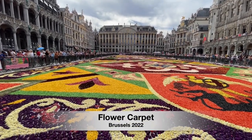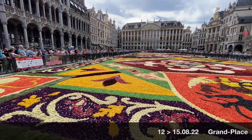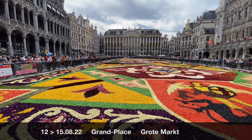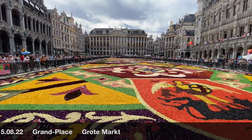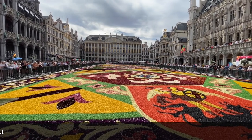Every other summer, on the weekend of August the 15th, the flower carpet offers a chance to stroll across the Grand Place, a jewel of Gothic architecture, to inhale the fragrant scent of the flowers and admire it in all its details.